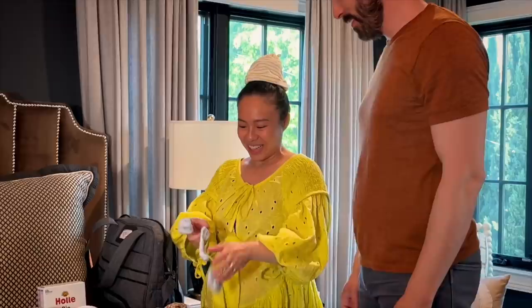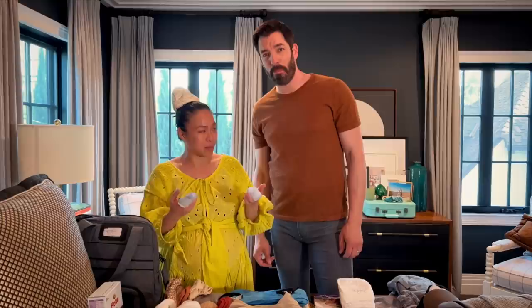So cute. Do you think the feet will be this tight? I'm pretty sure. The baby is apparently very long. It's like 6 feet tall. Right? Yes. Yeah, so. Right, we need to move.